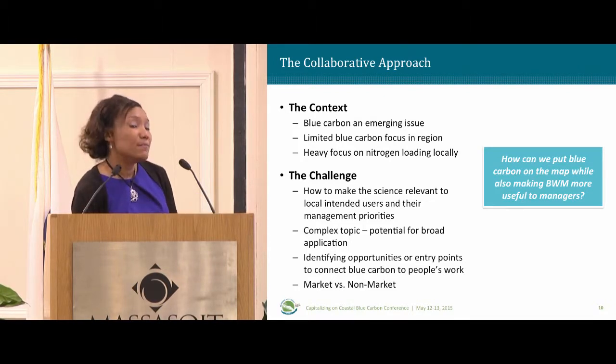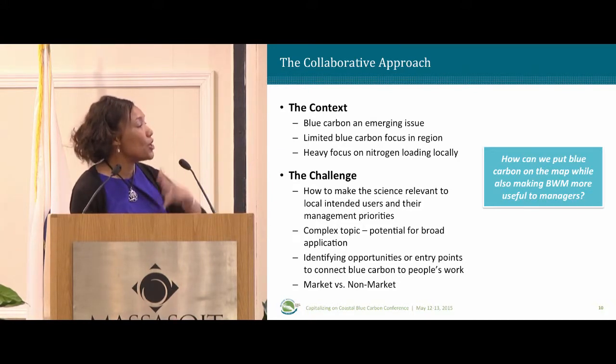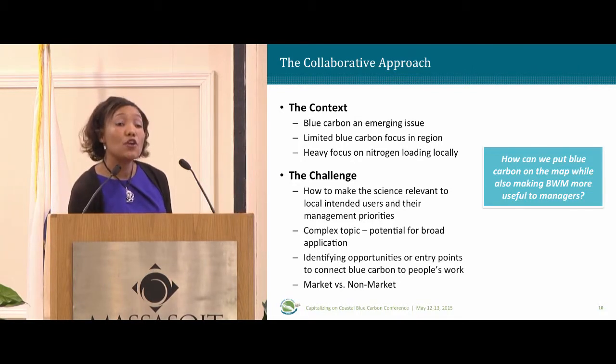And the challenge was to make the science relevant to our users and their management priorities. So putting blue carbon in the context of their work, and helping them make that link with how it could be integrated to achieve the goals they had for policy and management. But it's also a complex topic, and our project had the markets element, had a new topic on blue carbon, it had nitrogen loading, had models that people kind of shy away from if you're not a modeler. So many complex topics, but potential for broad application to a number of different users. And so we're trying to make that connection. And then we have this thing that I talked about before, the market versus the non-market.